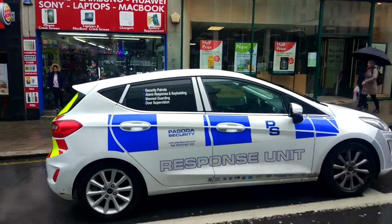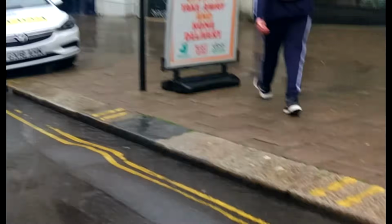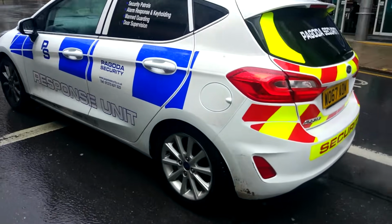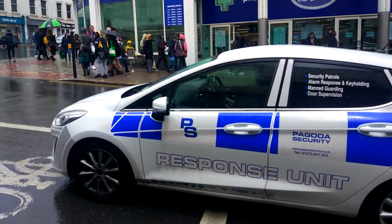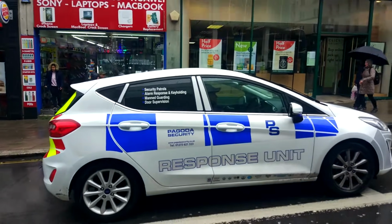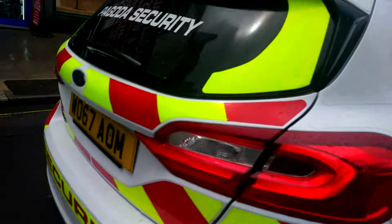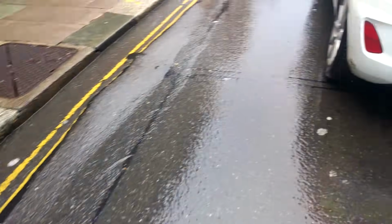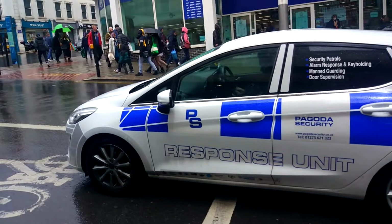And finally, along to Brighton, where there are these security cars with white and blue checker. These ones don't look as much like a police car, but it says on it, response unit. Responding to what, I wonder? It's just a security car. Oh, is it a fake police car? Fake police car. Well, look at that. Look how similar it is to the real police car there, but not quite. Are they trying to impersonate police officers, I wonder?